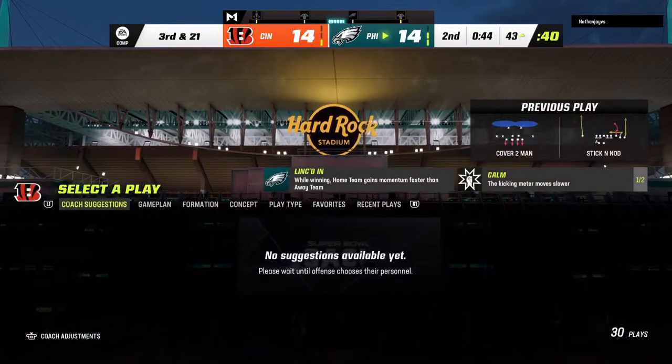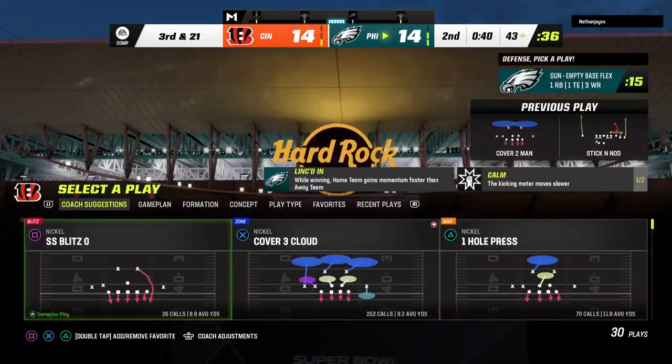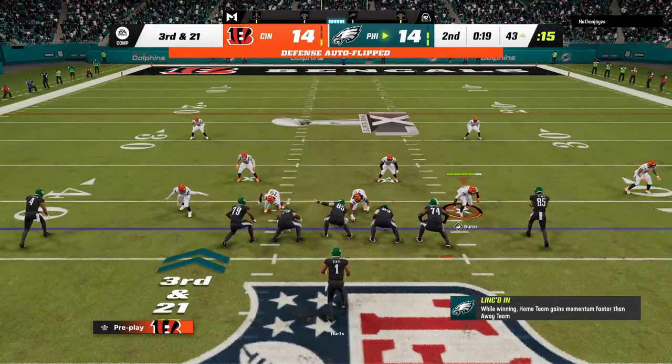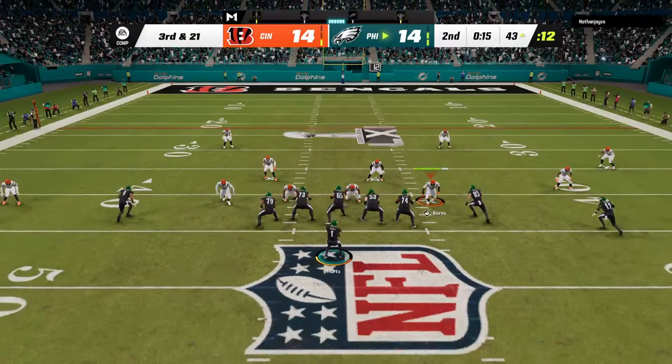So this has been a lot like a tennis match, hasn't it? Back and forth. Both of these offenses have had their way so far, so maybe the question isn't who's going to score the most points in this game. Maybe it's who's going to get some stops. Yeah, absolutely. And that sack, finally a first step in the right direction for a stop.